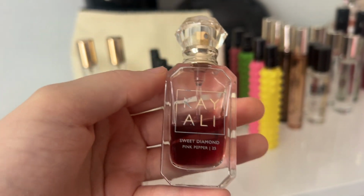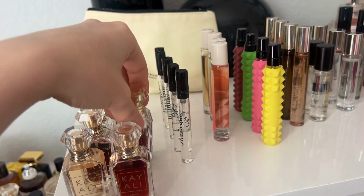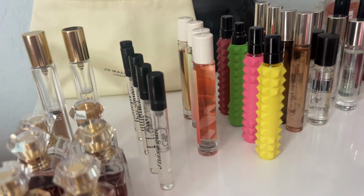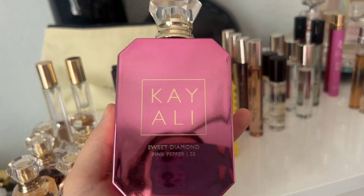Then Sweet Diamond Pink Pepper. I talked about this one in my previous travel perfume video. I did end up getting a full bottle. Let me show you. Not only did she get an upgrade, she got the biggest bottle.